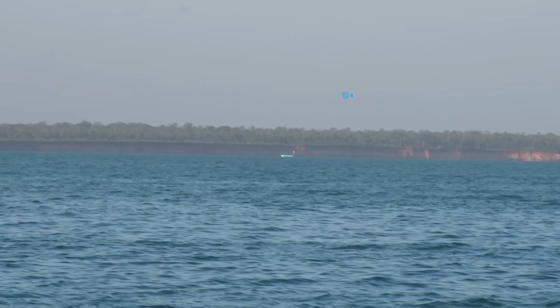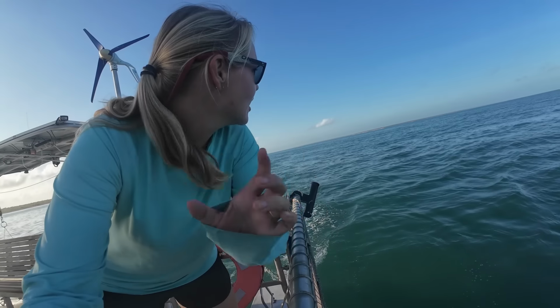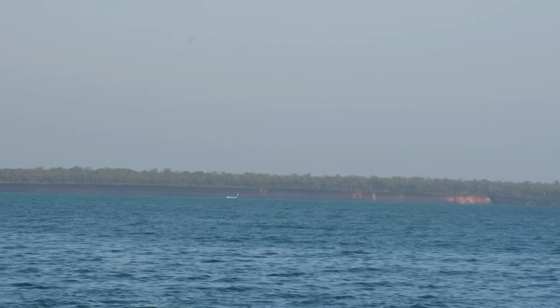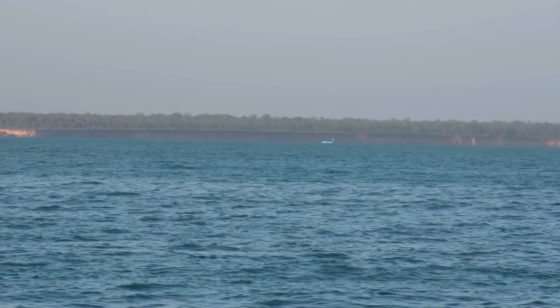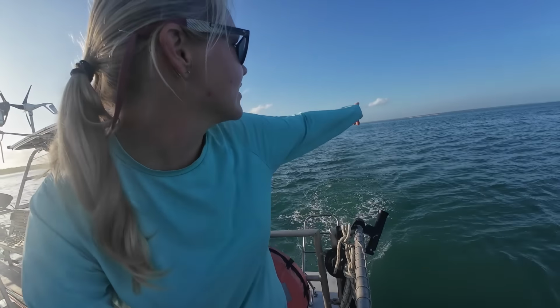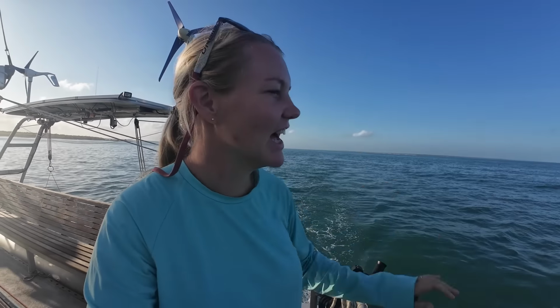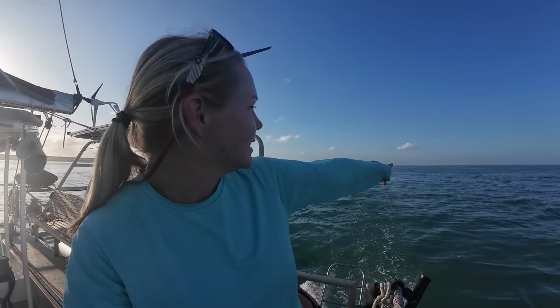Another thing I want to show you guys is that the whole time we've been in this bay, we've been heavily stocked in the vessels here. There's these things called unmanned boats. They're only a few feet long, completely unmanned, and they just sort of patrol the area. From my understanding, they are controlled by one person in a remote room somewhere. This whole time we've had the unmanned vessel circling, hovering around. He's always been somewhere in the distance.